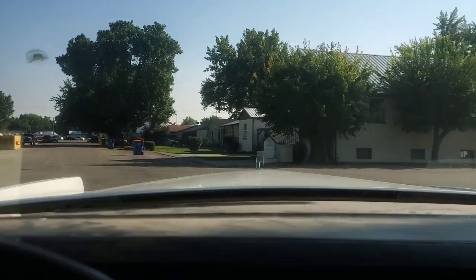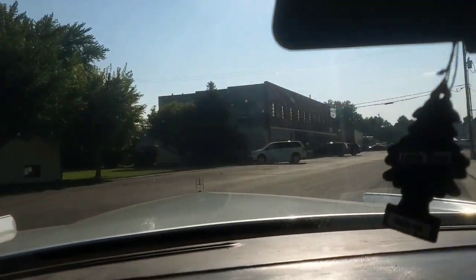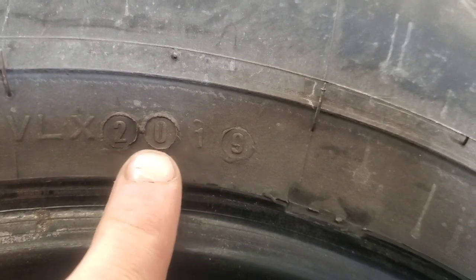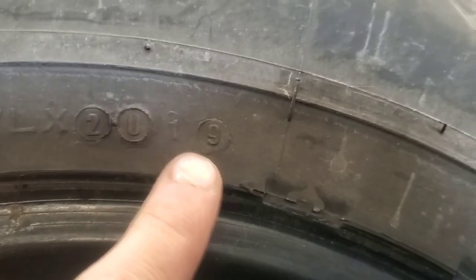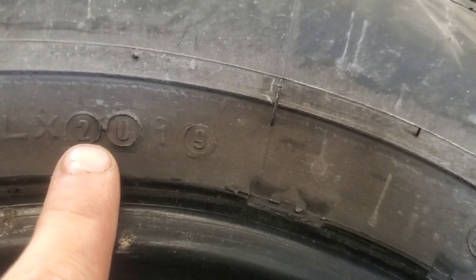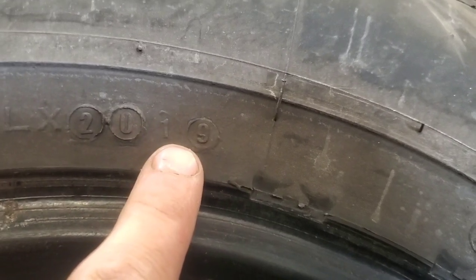So anyhow, going back to these Cokers, here is the date code. I don't know exactly what this number would be, but it's going to be like February, and I'm pretty sure this is going to be 2019, for the date.